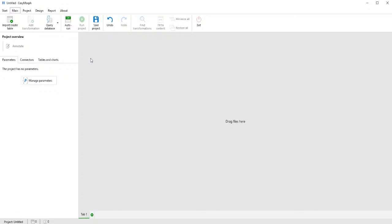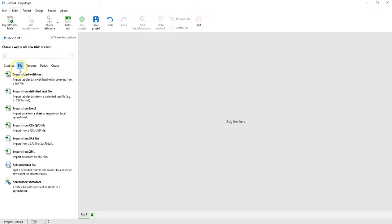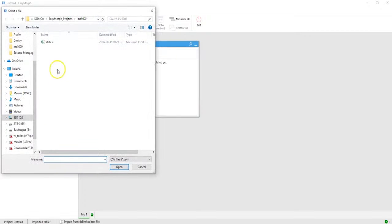So let's start by importing data from a table. With the main tab active, we click on Import Table. The system gives us an option of importing from database, file, or generating data by other means. In this case, we're going to click on File and choose to import from a delimited text file. The system presents available files and shows me that states.csv is available. I click on that and open.